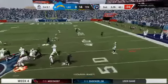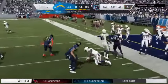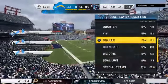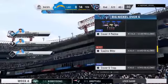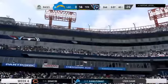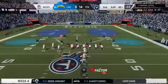On 2nd and 7, Luck. He gets this one into the hands of Dalvin Cook. Gives him 2 yards on that play, and that'll bring up a third down. And we see another pitch and catch there to the running back. This position just continues to evolve. They become just as critical to the passing attack as a lot of receivers, tight ends, because their ability to make people miss in the open field can really generate big plays for an offense.